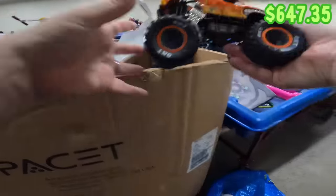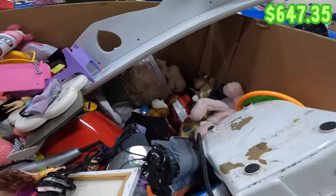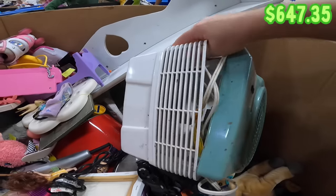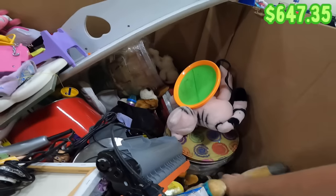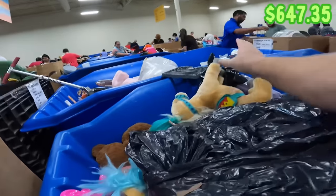A monster truck, yeah. Carlito. I can lot those two together. We're able to get a lot of the plush that may not be worth a ton of money because it's basically buy one for a dollar and then get as many as you want for free. Oh, I almost did that back.